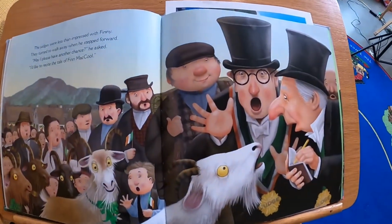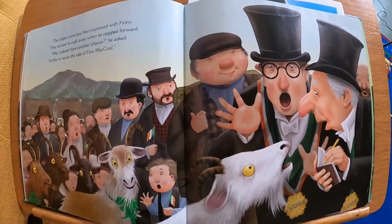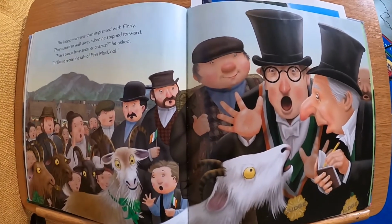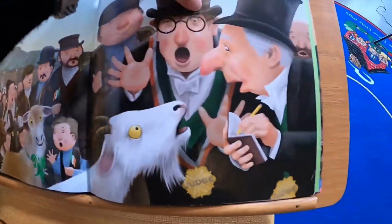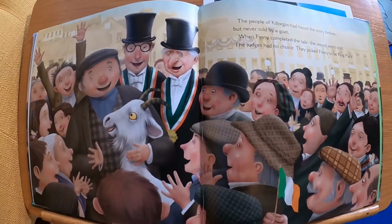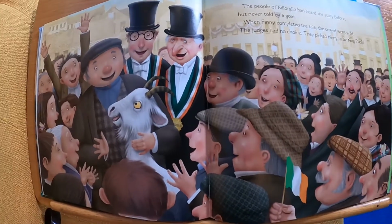The judges were less than impressed with Finny. They turned to walk away when he stepped forward. "May I please have another chance?" he asked. "I'd like to recite the tale of Finn McCool." Shocked. The people of Kilorglin had heard the story before, but never told by a goat.